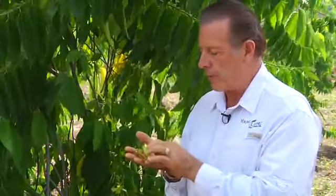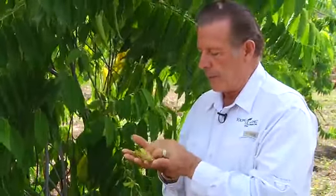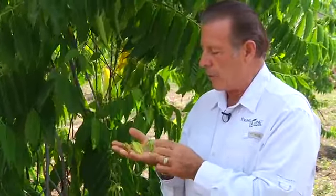With ylang-ylang we have 4 grades. We have extra fine, we have fine, we have first, second, and they'll even give a third and a fourth qualification, but the only ones that we're concerned about are the first 4 grades. So we have extra, and this here would be classified a 3rd grade or 4th grade oil. The green here would be classified also a 2nd grade oil because it hasn't matured yet.